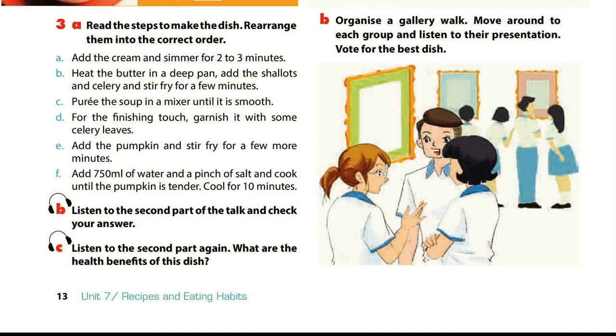Part 2. Here are the steps to make the soup. Heat the butter in a deep pan, add the shallots and celery, and stir fry for a few minutes. Add the pumpkin and stir fry for a few more minutes. Add 750 milliliters of water and a pinch of salt and cook until the pumpkin is tender. Cool for 10 minutes. Puree the soup in a mixer until it is smooth. Add the cream and simmer for 2 to 3 minutes. For the finishing touch, garnish it with some celery leaves.